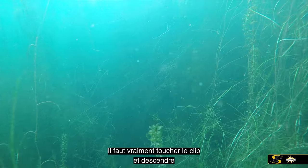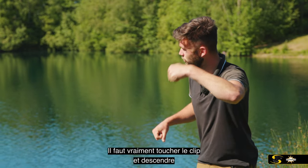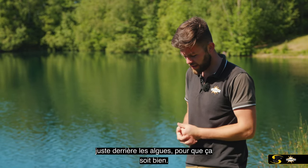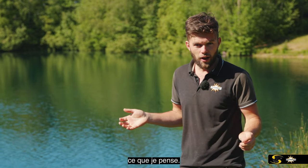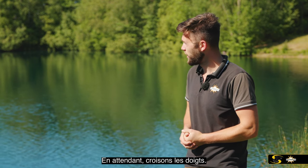So you've got to really hit the clip and let it go down right behind that weed to make sure that it's presented. So yeah, hopefully Rob's going to go out there and confirm what I've just thought there. But until then, yeah, fingers crossed.